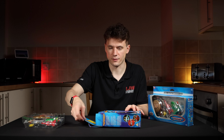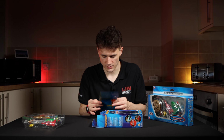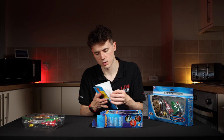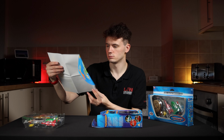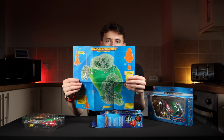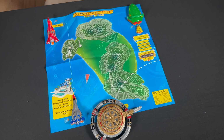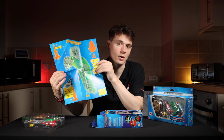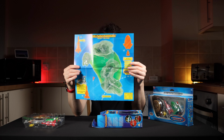In the box, before we take a look at the Thunderbirds, this must be a top secret map, which we'll have a look at. I feel like I'm looking at a map for Jurassic World here. So there's your map. I say top secret, it's not really giving much away because if you can't find the island, it doesn't really matter how many maps you have of the island if you don't know where it is. But I digress.